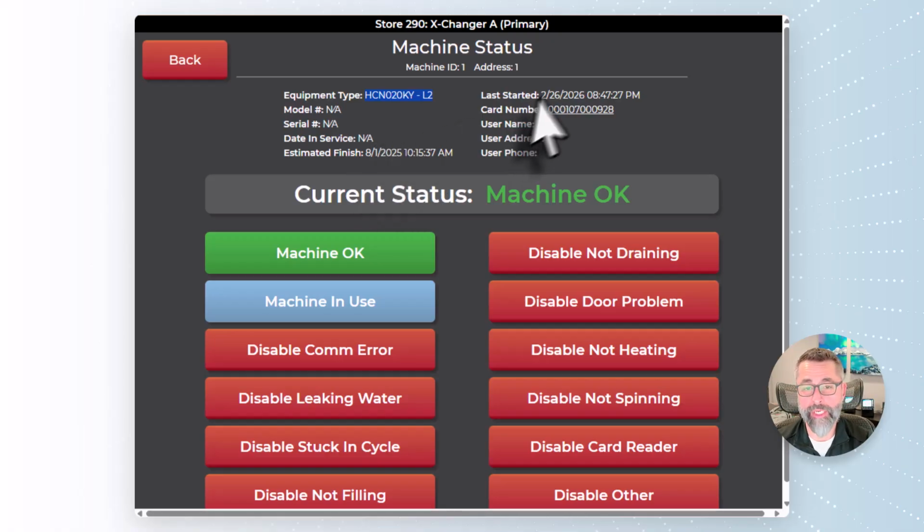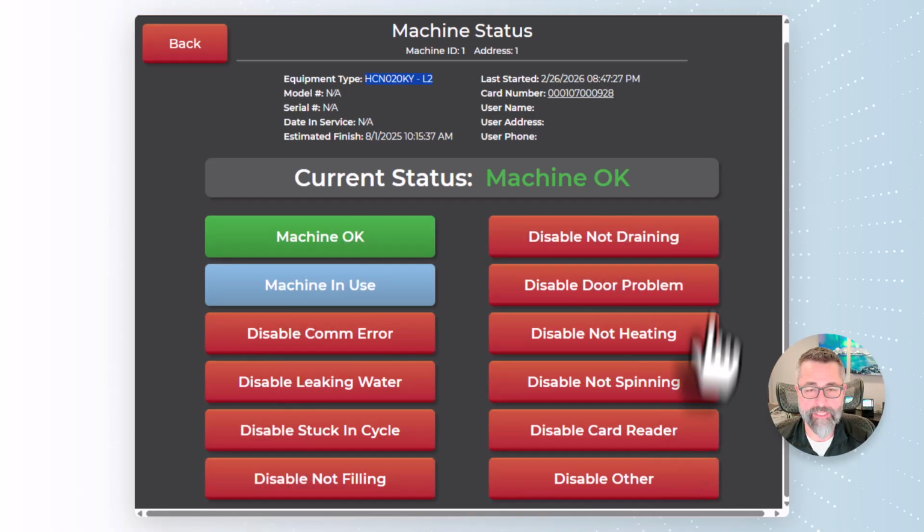We see the last started date and time, the last card number that used it, and any of the registration information associated with that last start. That could be extremely helpful because there may be situations where someone leaves laundry behind, let's say in a dryer, and you want to figure out who it belongs to. If it's a registered card, you can reach out to that customer and help them claim their laundry. It's currently reporting that this machine is okay, meaning it's idle and ready to go, but there's a whole bunch of other statuses the machine could be in. It could be in use, it could be disabled for various reasons.